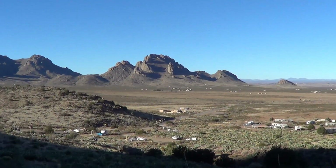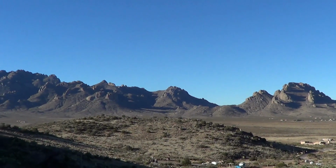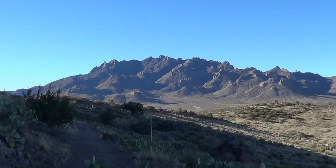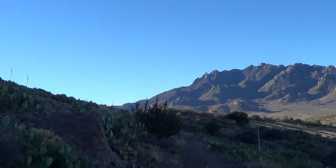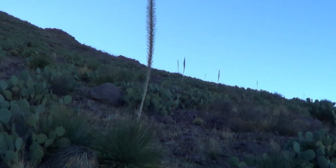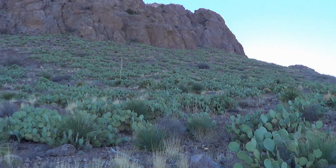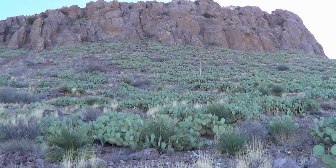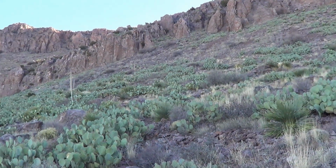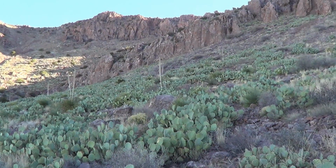You can see you got the nice mountains over there. I believe that range is called the Florida Mountains. Lots of nice hiking trails. But one of the biggest attractions or features I found is just scads and scads of prickly pears going up the hillside here. It's kind of in the dark now. It's early in the morning. The sun hasn't come over the ridge yet, but just thousands of the things, super thick. In amongst them is yuccas and sotol plants.